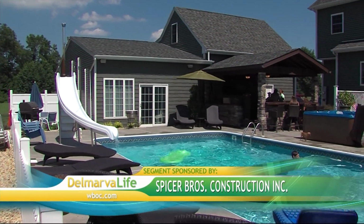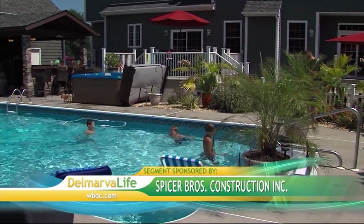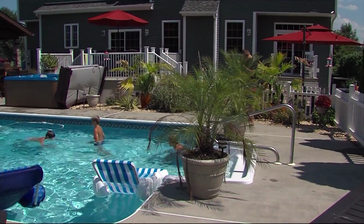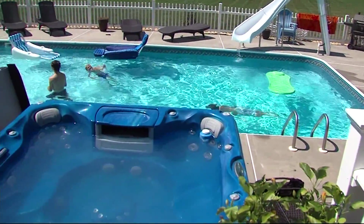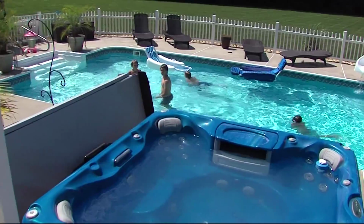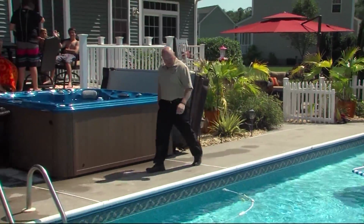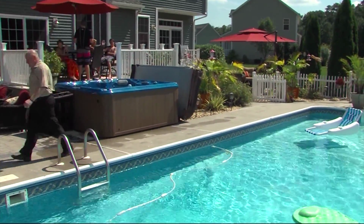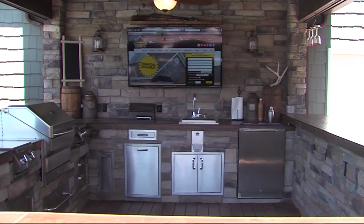Your backyard can be, well, just a plain backyard, or with a little creativity and imagination, it can be transformed into an oasis, a getaway from your everyday life. The backyard should be whatever makes you happy after a long day at work, and it could be a little bit of anything. Brian Spicer, owner of Spicer Brothers Construction, says he set out to do just this, and he knew what would make him happy would be an outdoor kitchen.